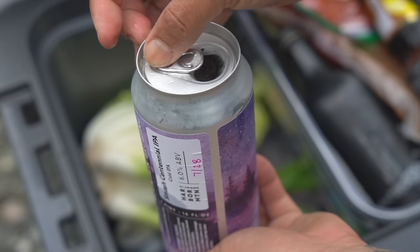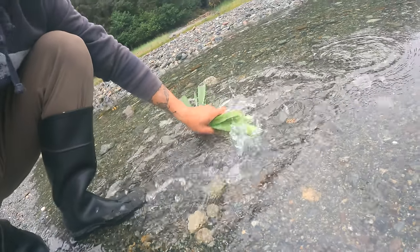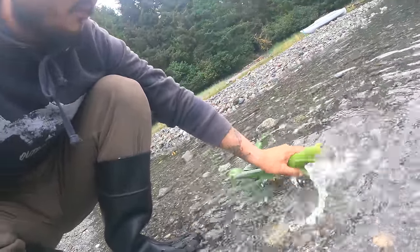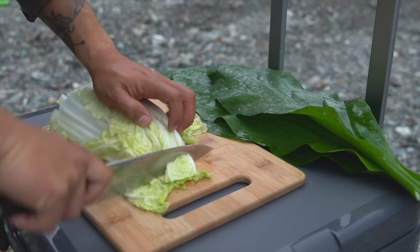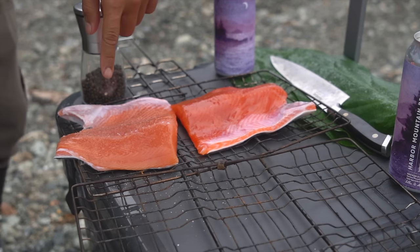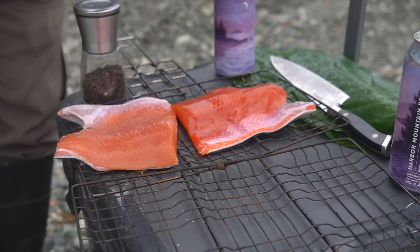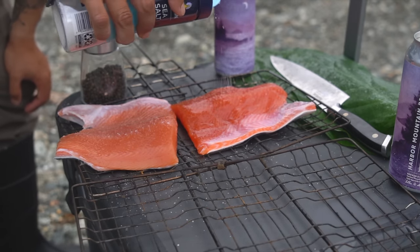So let's start with the beer. Since Hazel brought some delicious ingredients, we're gonna make some kimchi soup with the salmon, crab, and shrimp. That'll be tasty. We'll also just do some raw preparations of the spot prawn too, because it's so good raw. We got a chum salmon, we got a coho, and we also have some king salmon as well. But these two we're gonna grill on the fire. Just gonna do a little seasoning.